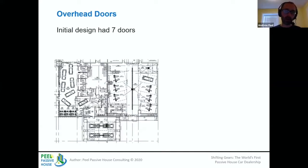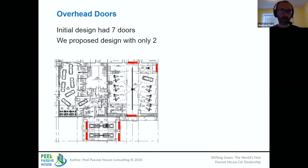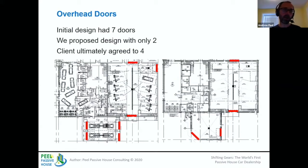And so we actually proposed a design to the architect and the client that could reduce the number of doors down to 2. And so any impacts that these overhead doors would have would be not fully mitigated, but substantially reduced. Unfortunately, the client said that would affect service too much, and so we ended up compromising on 4. So we almost cut them in half, which is important for the performance as well as the cost, because these things are not cheap.